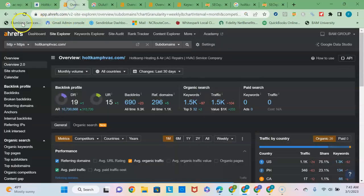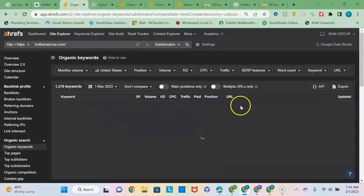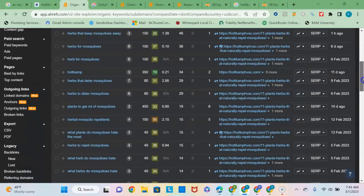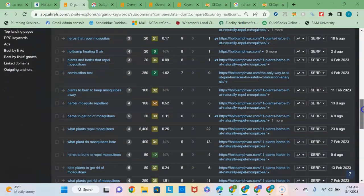So I use this tool called Arrows to analyze different websites. Here's your website, and I can see you're ranking for 1,500 keywords, but when I click into them, you can see the different keywords that are mentioned. And one thing I notice is that they don't seem to be the keywords that you want them to be. Everything that I see here is referencing mosquitoes, or in this case it's your name since somebody Googles you directly, but pretty much all of these are mosquitoes.